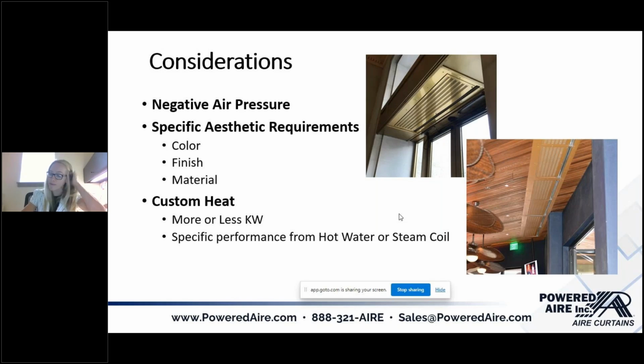Also with hot water or steam coils, I cannot encourage you enough, if you are designing or looking at submittals for a hot water or steam coil unit, please pay close attention to the coil run. I know a lot of manufacturers stock coils, which is great. They get good pricing up front, but you're getting the coil that they have in stock. We're not willing to do that. We know some jobs might need a 2-row coil to meet the performance. So please just pay close attention to submittals, particularly the coil runs.